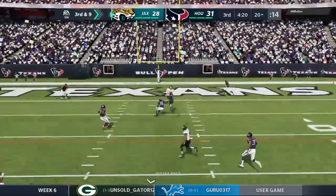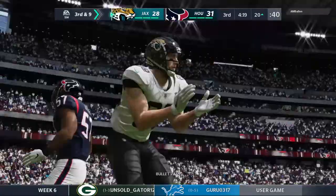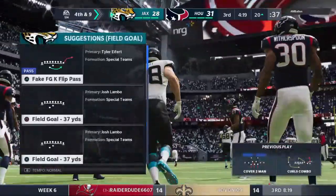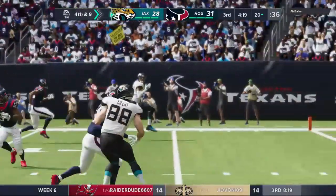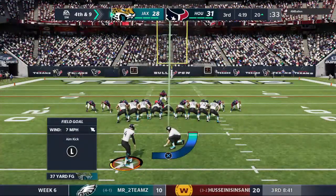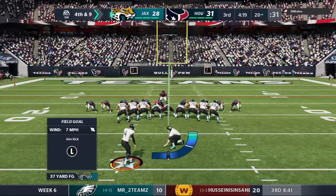To throw. Bullard. And that will be incomplete. Normally you think the tight end's going to be able to catch the football and handle that contact, but in this case, maybe a little too much target to hit. That one was timed well. Incomplete.